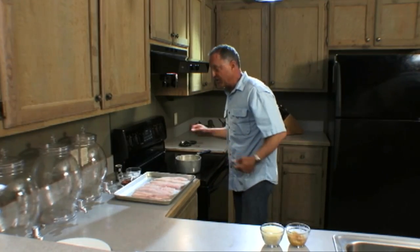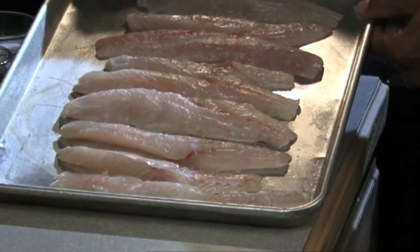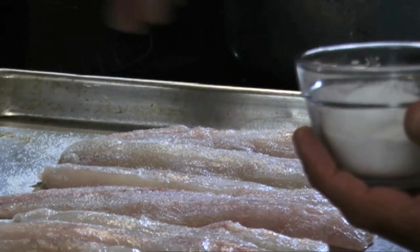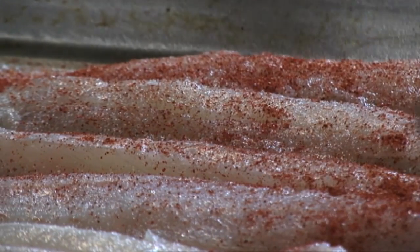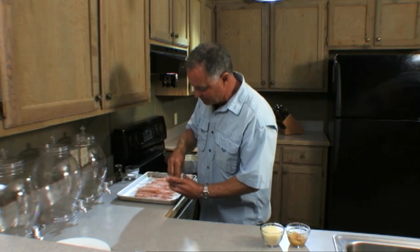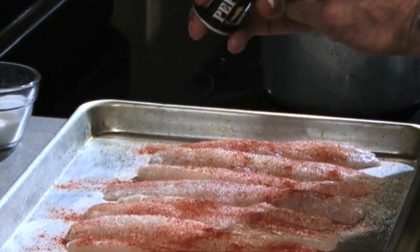Now, while this is cooking, I'm gonna season my trout. We have some beautiful fillets here that my son Lee and I actually caught yesterday. In fact, yesterday afternoon, these fish were still swimming. I take salt. Cajun cooking, you gotta have cayenne pepper. I love that cayenne, and it's really healthy for you, so it kind of counteracts the excess butter. At least that's what I tell myself. Last but not least, I add some black pepper.